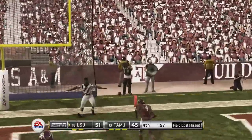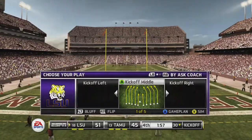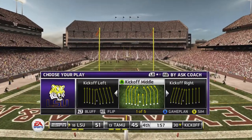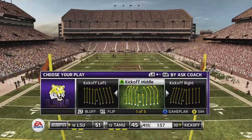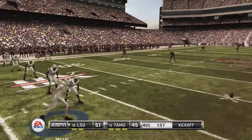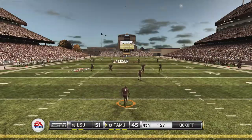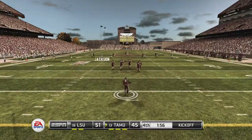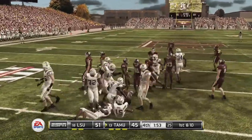The extra point is no good. So with less than two to go in the fourth quarter, the score is LSU 51, Texas A&M 45. They line up to kick this one away. He'll return it from the 4-yard line. Makes it to the 22-yard line.